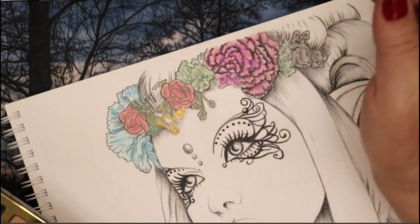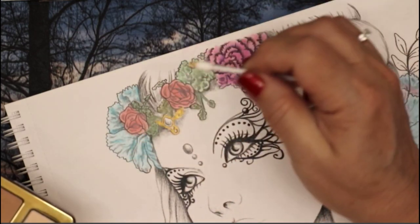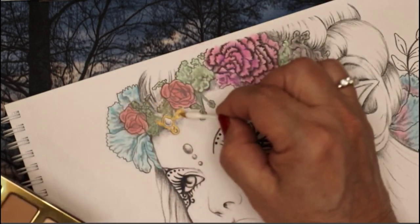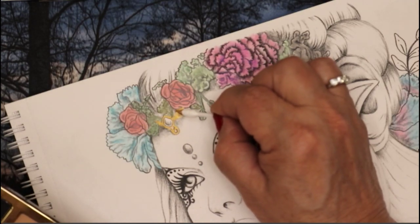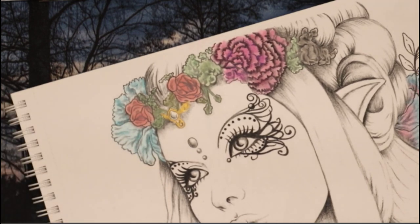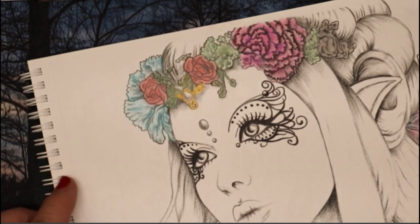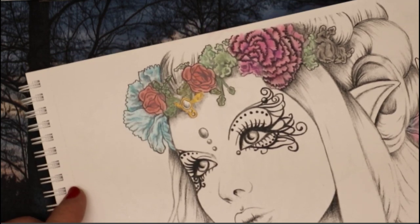All right. For not having professional tools and all that jazz, I think she's looking pretty good so far. Okay. Can y'all see her? Oh, yeah, you could see the gold good. You can see the gold pretty good.